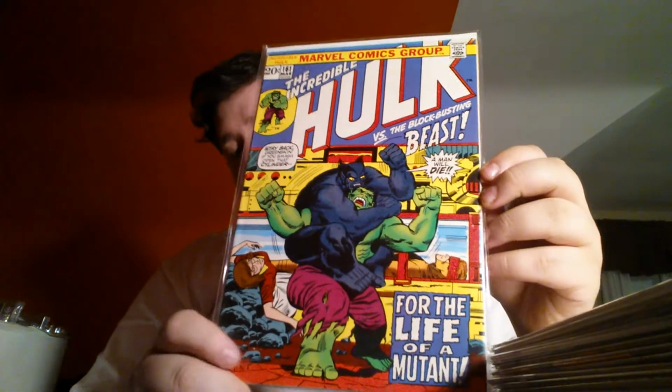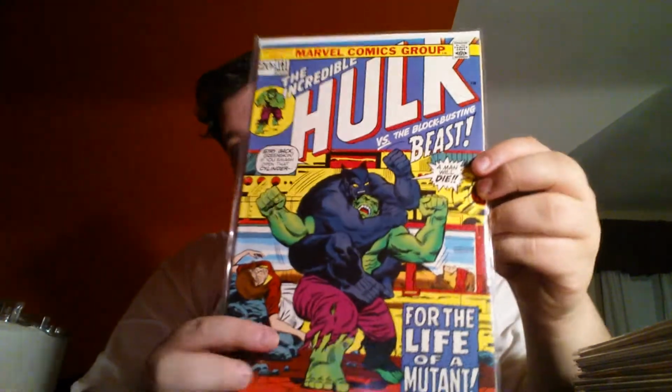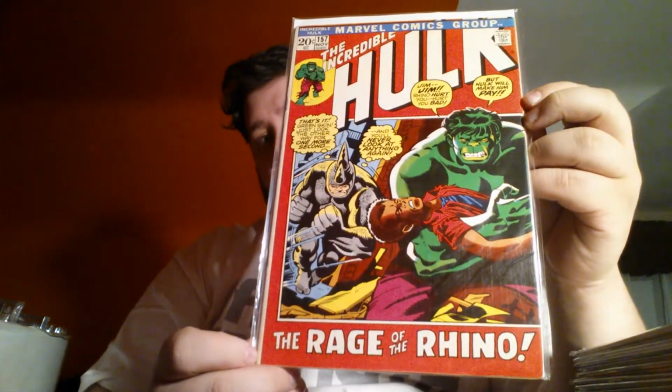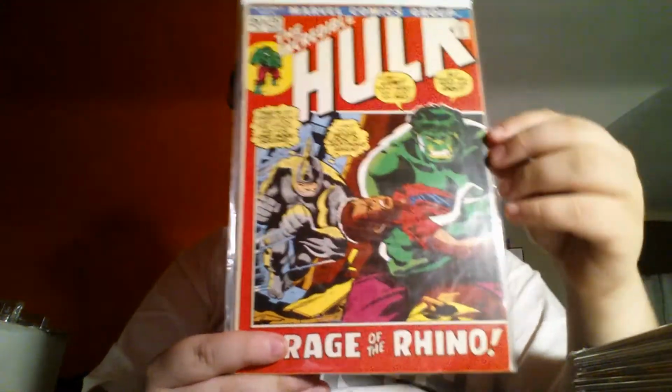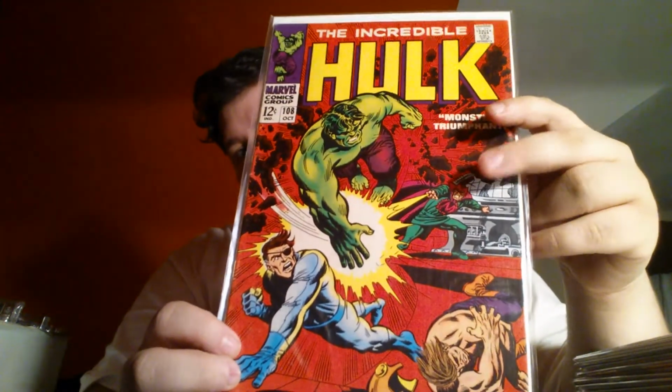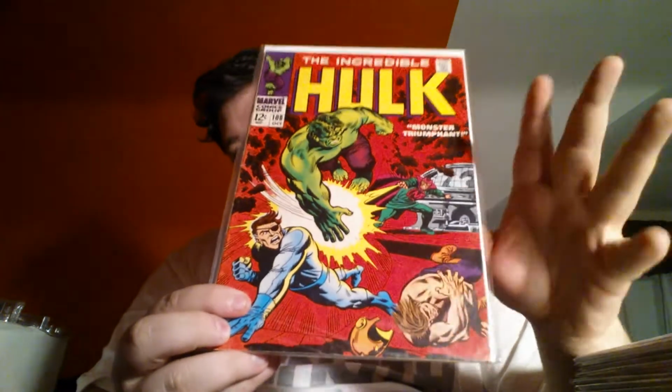This is Incredible Hulk 161, featuring Beast from X-Men, Hank McCoy, and another one of my guys, Incredible Hulk 157, featuring Rhino. I love this old color scheme and whatnot. You'll see Rhino a little bit later. This is Incredible Hulk 108, featuring Nick Fury and the Mandarin. So you got the Mandarin over here, Nick Fury down here, and forgot his name.